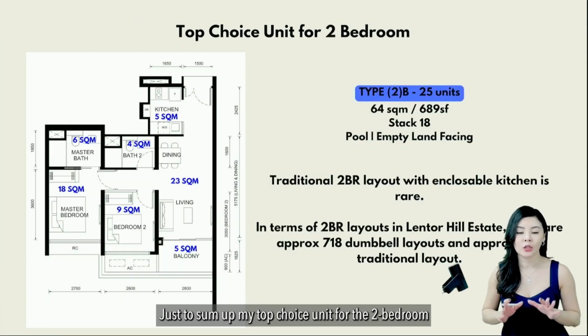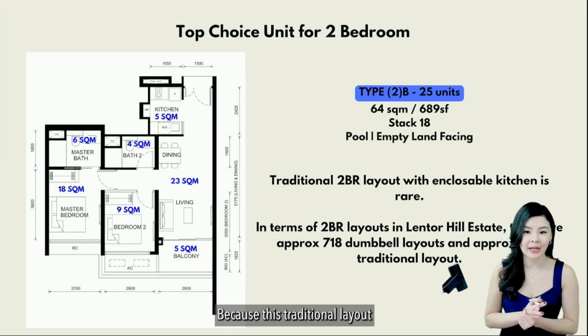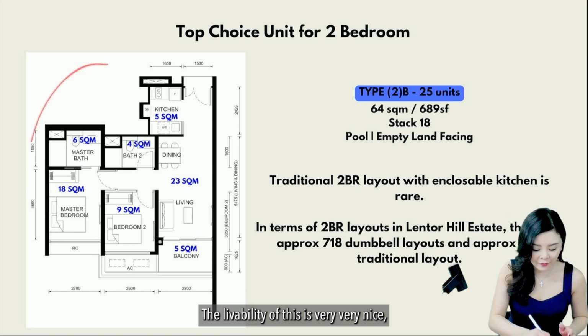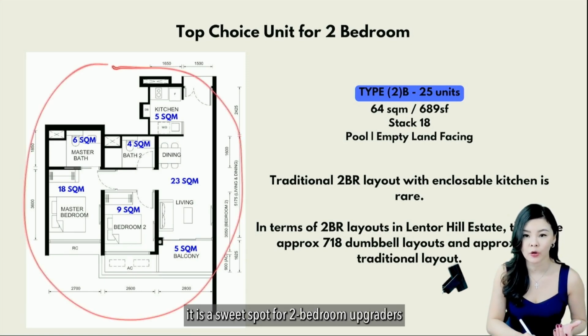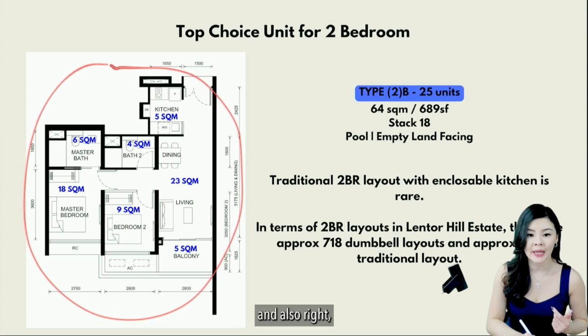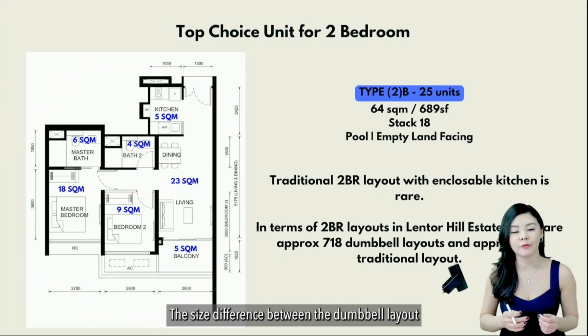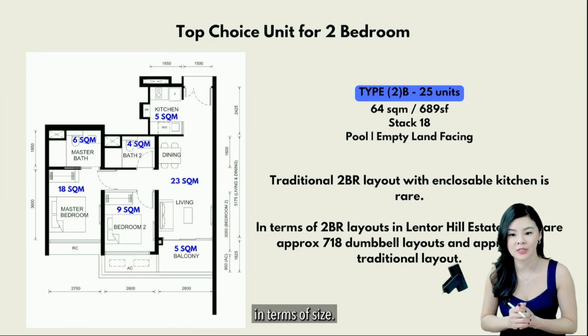Just to sum up, my top choice unit for the 2-bedroom will be the Type 2B 689 square feet traditional layout, because this traditional layout comes with a perfect enclosable kitchen. The livability of this is very nice. It is a sweet spot for 2-bedroom upgraders. And also, for this 2-bedroom, there is no excessive corridor area that is being wasted. The size difference between the dumbbell layout and the traditional layout is very close.